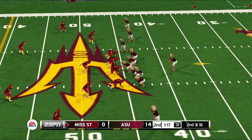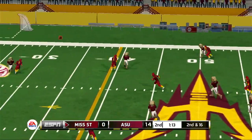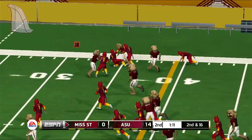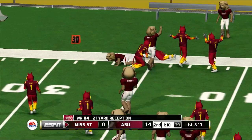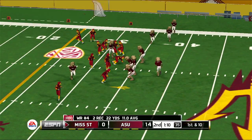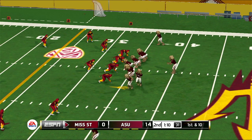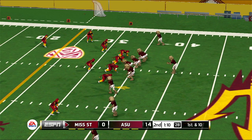Four down. Check number 6. Check number 7. And down he goes, right around the 34. That takes a poised quarterback to stand in there and make a throw while two defensive backs are barreling towards him. That poise allowed them to pick up a huge gain.